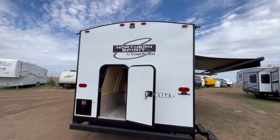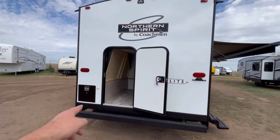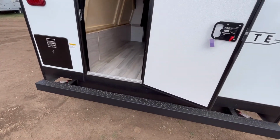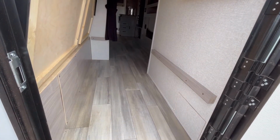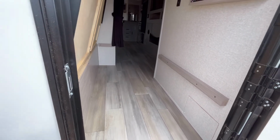You've got all LED tail and marker lights, backup camera prep. Your 6-gallon gas and electric water heater is right here. Square tubular bumper for your stinky slinky. And then you've got the cargo bunk. So this is really nice. It's a huge amount of storage for bikes, electric bikes, kayaks, whatever you want to put in there. So I really do like that.